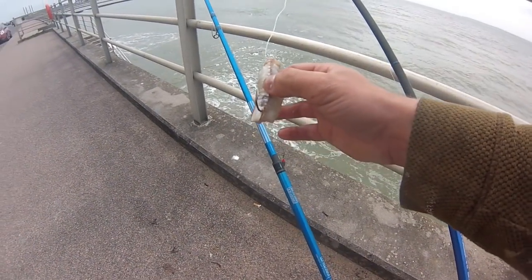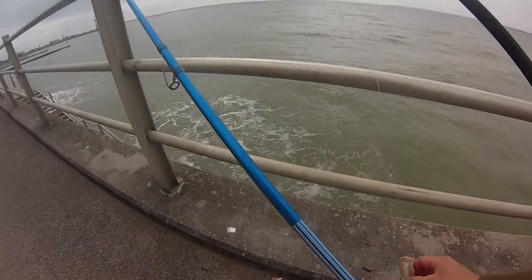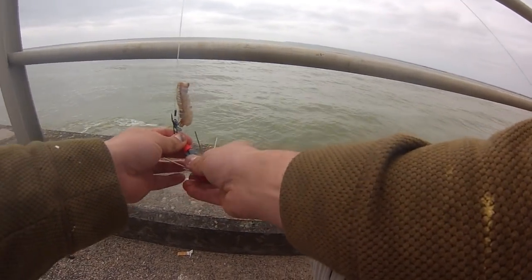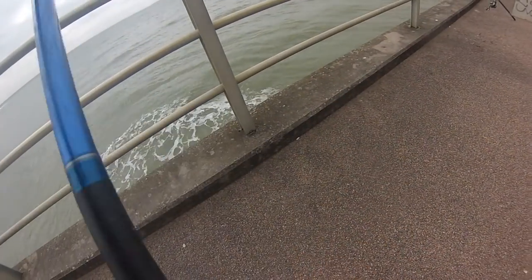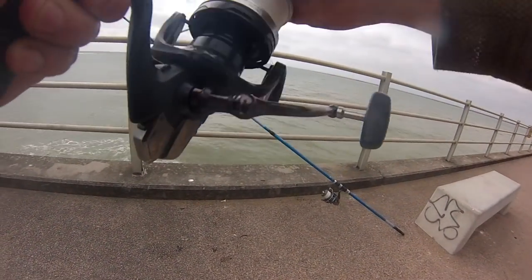Really want to see if there's dogfish about or anything. The other rod here is the one I'm going for bass with. So let's clip this up, get this out. That's out there. Let me go, that coil.